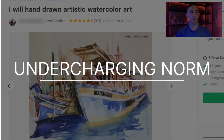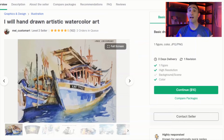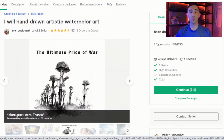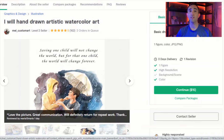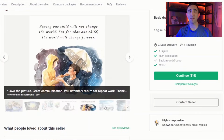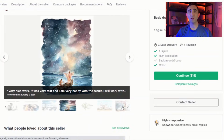This first example I wanna show you is somebody who's marketing their watercolor art. And I just wanna say, I wanna give them a lot of props as they look through their entire portfolio that they have on this website. Their work is gorgeous. And it's $15? 15 bucks? Give me a break. $15, you gotta be charging a few hundred at the very least, y'all.